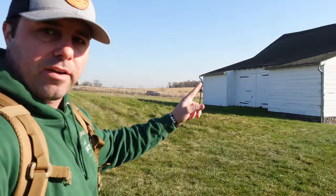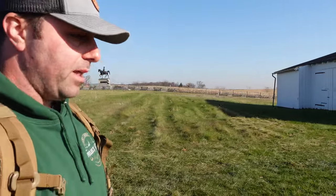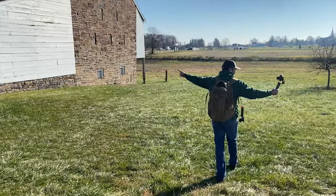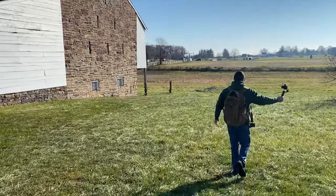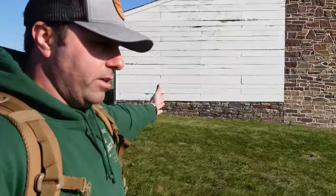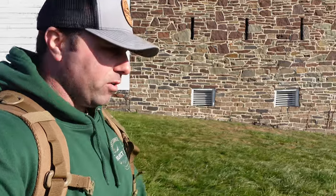And as you can see, you have the McPherson barn here in the background. So he would reposition his men to meet this new threat on now our left flank. It just was our right flank. But now he's going to reposition us to align with Joe Davis's Confederate Brigade on our left.